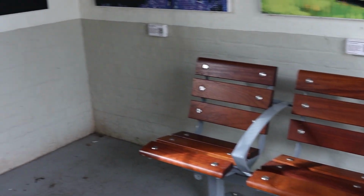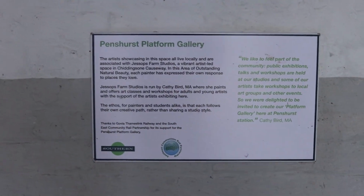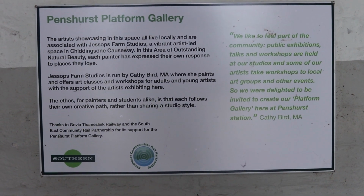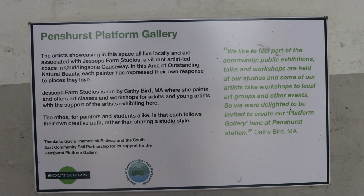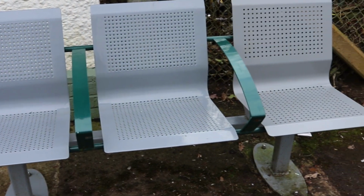And there is a little notice here about the Penshurst Platform Gallery. And there is a little bit of a note or a nod to the South East Communities Rail Partnership. If you want to read that, just pause and have a read. Right, I come out of that lovely waiting shelter there, and there's seating outside as well if you fancy it on a nice warm day.